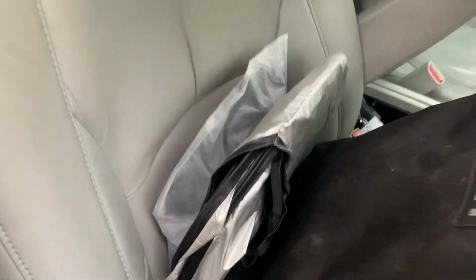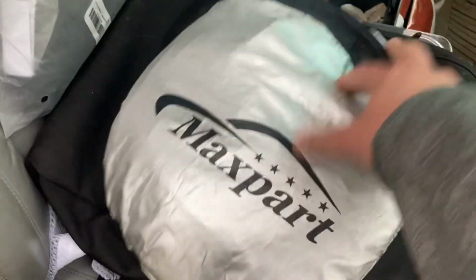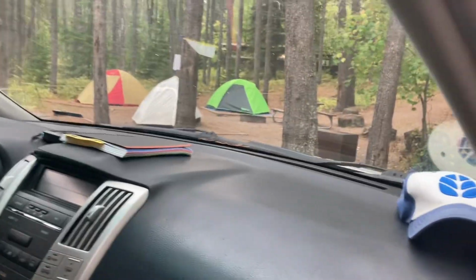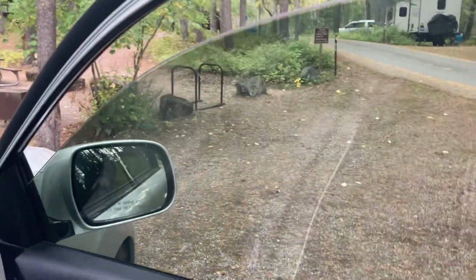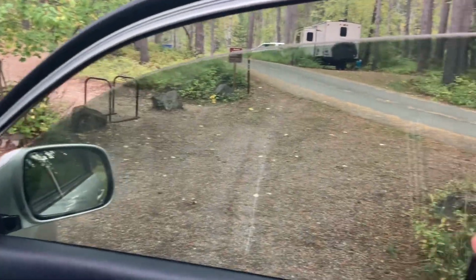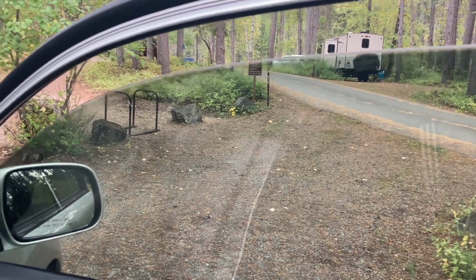Back behind here, these are really important. These are two things that unfold, and these two things flip out, and they go and cover my windshield. And I have little suction cups up here. I don't know if you can see. But anyway, it covers the whole windshield. And then these are mosquito nets, and what they do is they actually fit over the whole window, so you get some privacy, but then also there's a gap in between there, get a little fresh air.